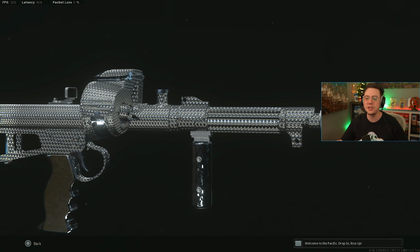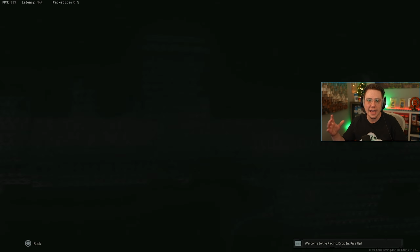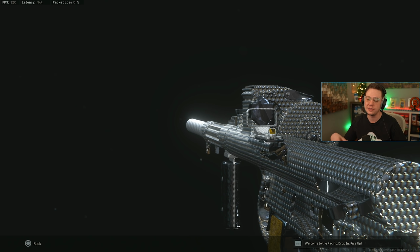This to me is very similar to the Milano meta that we had back on Verdansk, where that was a great close and medium range SMG that you could really use for sniper support and more of like a medium range build if you wanted to, rather than just up close in those CQB areas.